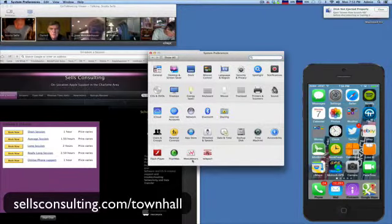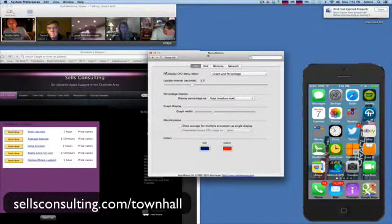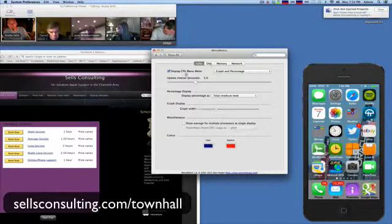MenuMeters is wonderful for two things. It gives me, A, an idea of what is going on with my processor. How fast is my processor running right now? And B, how much RAM do I have open? Those are the two major questions that come to you. So if you install MenuMeters, and it's free, just Google search for MenuMeters and download it and install it. You'll go into the preferences, and you can check these things around.